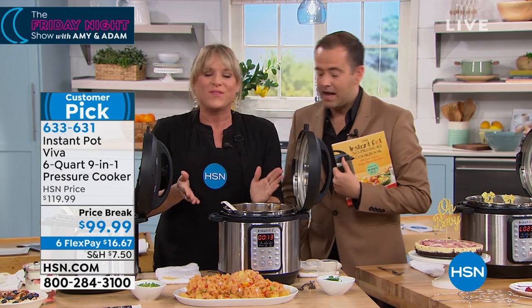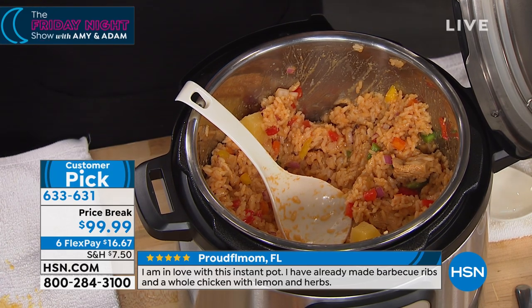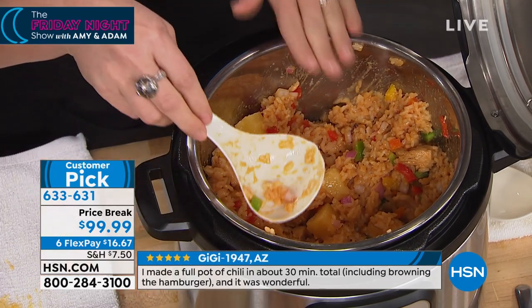Also, you get what you pay for. If you pay $50, $60, $70 for a pressure cooker, it's probably going to last you half a year. This is made to last. You might not be getting that stainless steel insert. This is the highest quality pressure cooker I've ever worked with, the highest quality I've ever sold, and I own a couple different brands. I'm always reaching for my 6-quart Instant Pot.